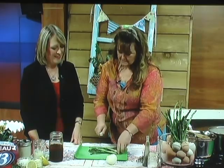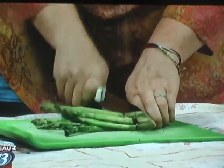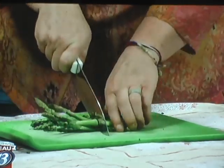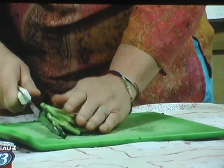Okay, first things first. We need a pound or so of asparagus. Now you can double the recipe if you'd like, and that's what I did for my husband and I, and to share with you today. And so then we're going to take off the ends, and we're going to chop it into just inch pieces, is all. Very simple.